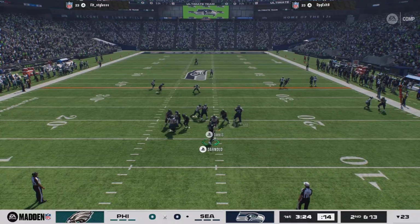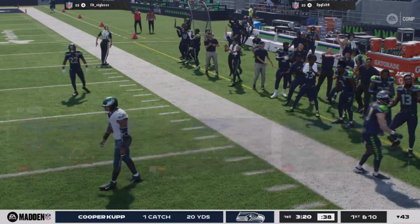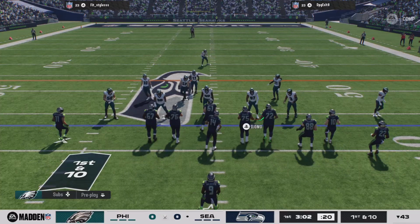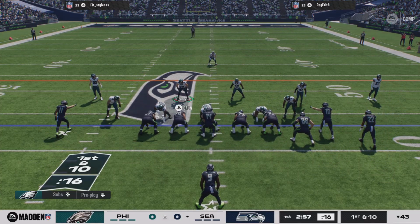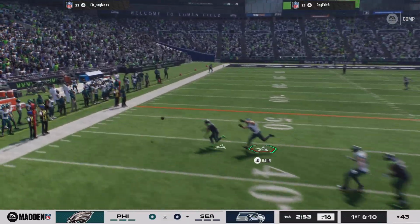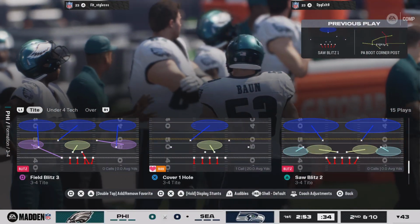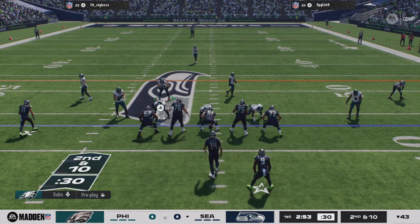Darnold. He'll get this complete to Cooper Kupp. And they get it down, but not before he takes it across the 40-yard line. Seahawks, first down. First and 10 at the 43-yard line. Play action. It's Darnold. A quick throw there is incomplete. Certainly looked like maybe his third or his fourth read on his progression. Just trying to find his outlet man that time. Ends up leading him just a bit too much.